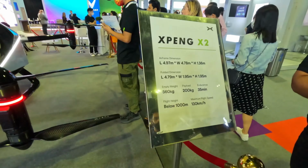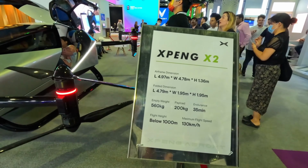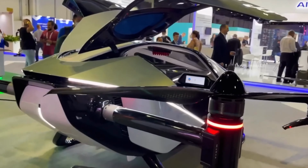Its weight is 560 kilograms, around 1,230 pounds. The payload is 440 pounds, and its endurance is 35 minutes. Flight height is 3,200 feet, and the maximum speed is 80 miles per hour. Speed, by the way, is not very fast, but I think this is done for safety reasons. All in all, it's quite an interesting machine.